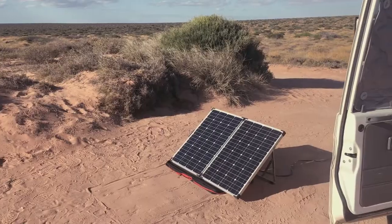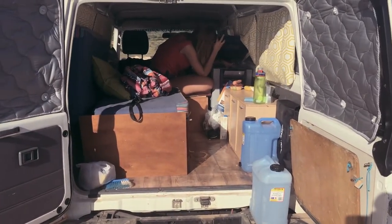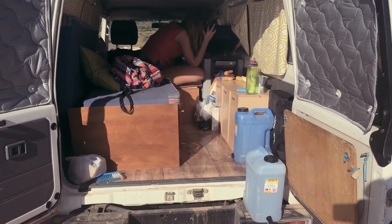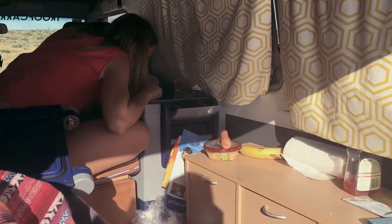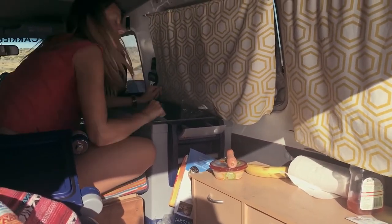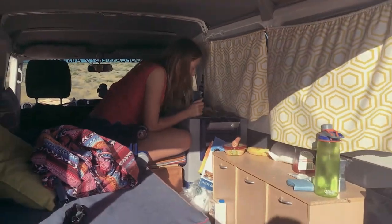We just arrived to our camping spot south of Denham in Shark Bay area, and the camping spot is called Eagle's Bluff, and it's beautiful. We put the solar out and now we are just preparing some quick snacks and enjoying the scenery. What's for snack? You can either have hummus with cucumber or mozzarella with tomato. Oh, sounds good. Or all of them.